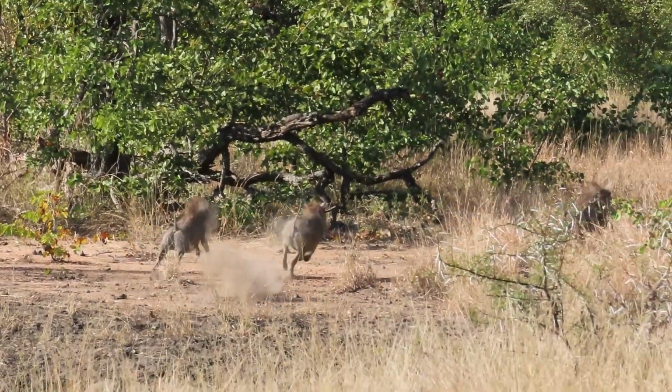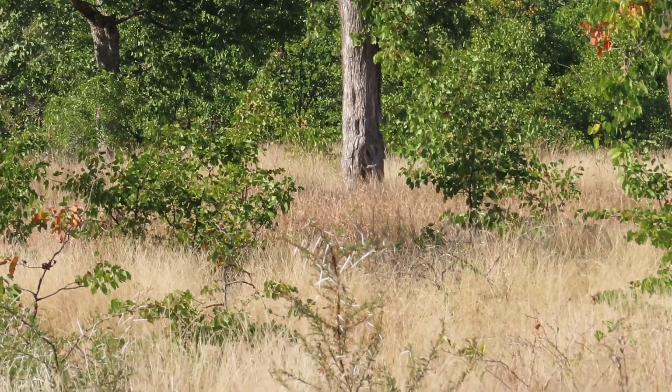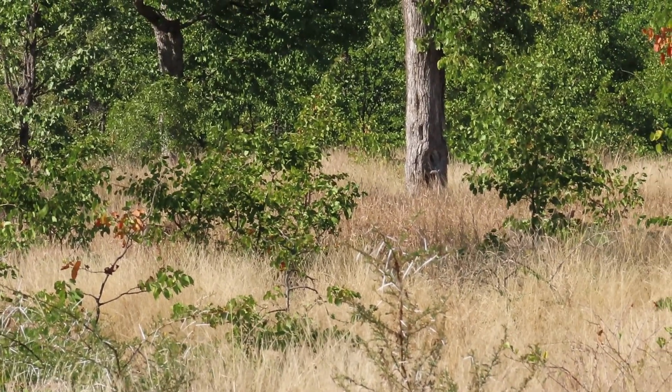Three little warthog. Whoop. It's so funny to watch them. They always think they're being chased by something.